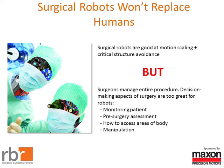Do you think surgical robots will ever get to a point where they actually completely replace the doctors and the surgeons? I don't. I don't think so, and definitely not in the near term. The sorts of benefits that surgical robotics can provide are things like motion scaling and critical structure avoidance, but the surgeon is still doing most of the manipulation.